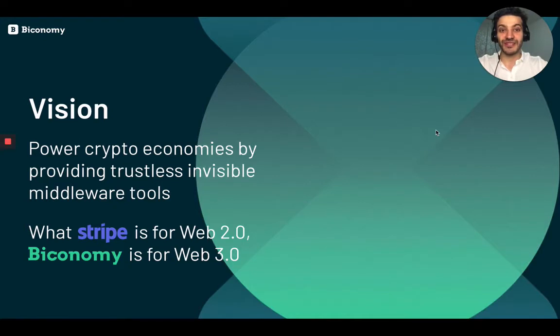Everyone knows how successful Stripe have been. They've been able to disrupt the payments market and are now a $36 billion company. Whilst we're just at the beginning of our journey, we see ourselves as a Stripe for the decentralized world.